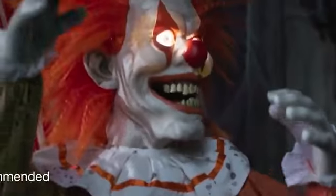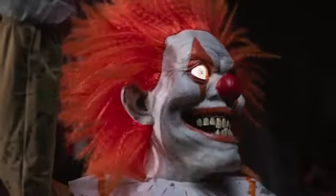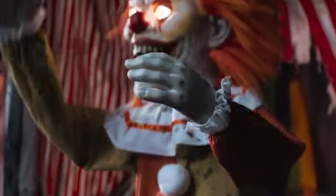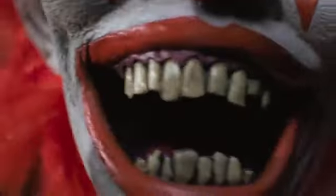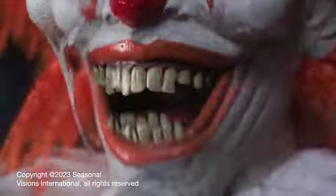But activate this cringy clown and he's quick with a joke. His head turns from side to side, his arms flail up and down, and his manic mouth moves with the words. Let's test out my new stud finder! Looks like I'm a stud!